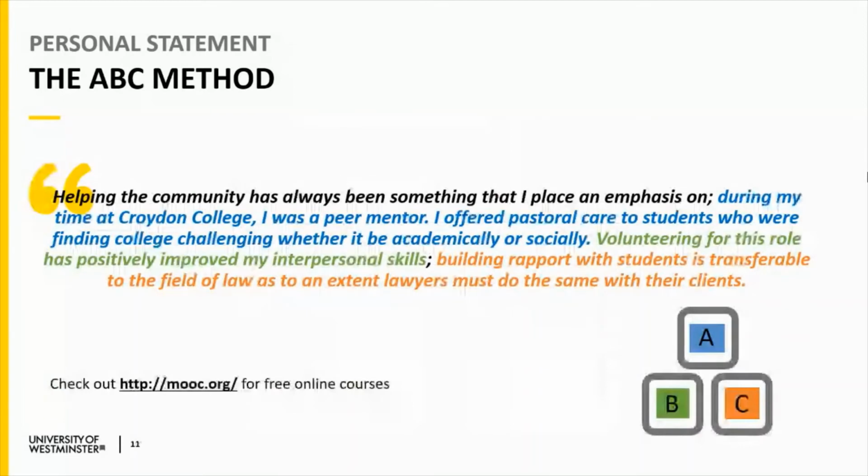So here's an example of that in action, thinking back to me saying I was interested in helping students in college. So here you can see the student has spoken about volunteering at college, which has developed their interpersonal skills, and they've done a really good job actually of explaining how this will link to a career in law.